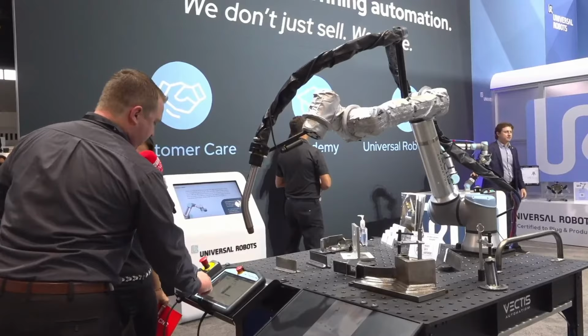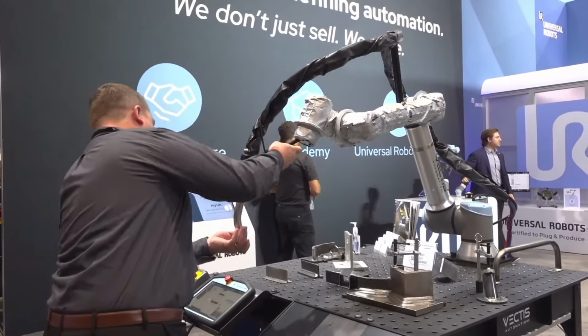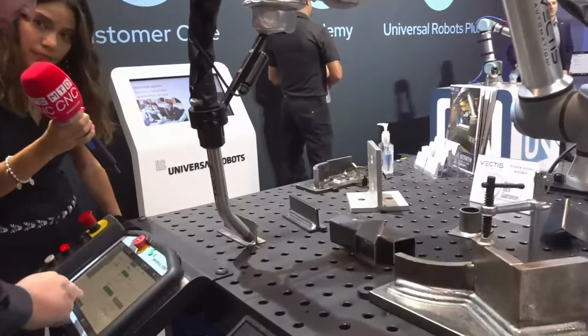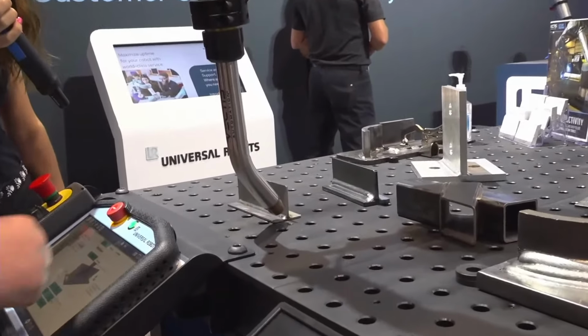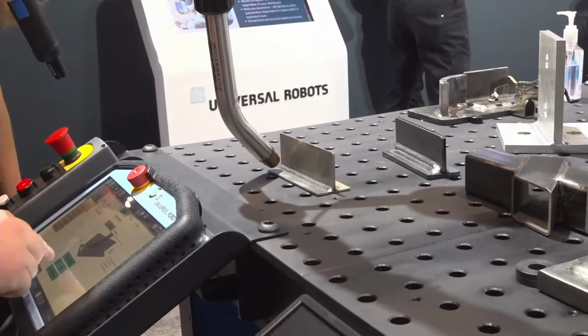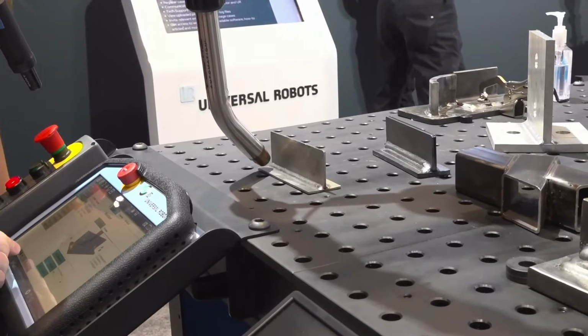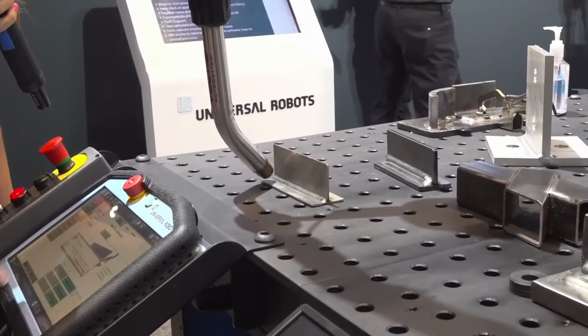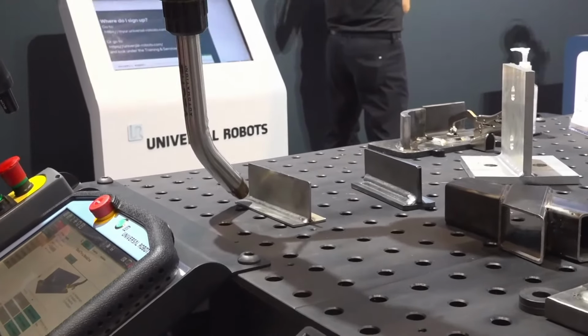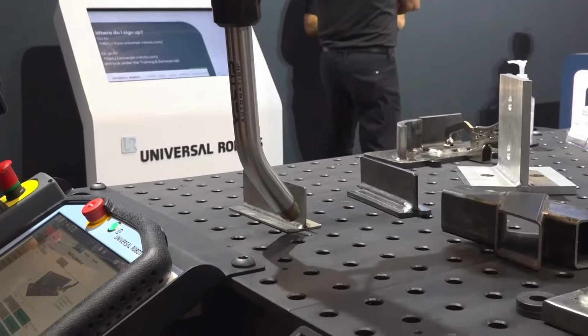And then we can come over here and make a quick little weld. I'm using that free drive jog again, right? Very intuitive way for folks that are welders already. I'm going to teach my weld start there, move it over here to my weld end, teach that point. Oops, made a little quick error there. There we go. Teach that point. And we'll hit play, and this is going to do that weld right there, right?